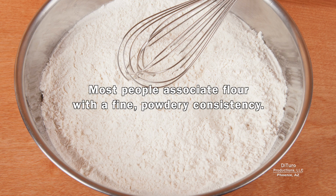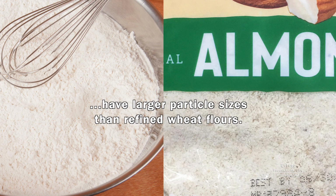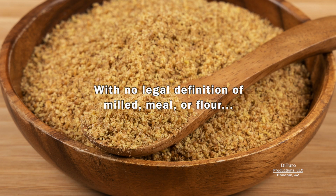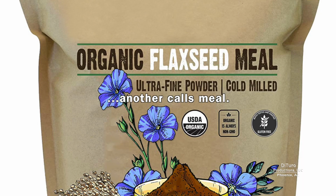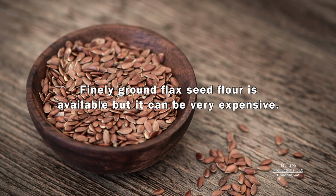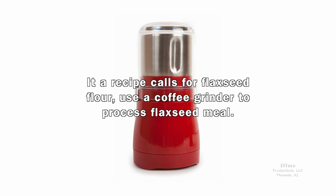Most people associate flour with a fine, powdery consistency. Most gluten-free wheat flour substitutes, like this superfine almond flour, have larger particle sizes than refined wheat flours. With no legal definition of milled, meal, or flour, what one company calls milled flaxseed, another calls meal. Finely ground flaxseed flour is available, but it can be very expensive. Most recipes call for milled flaxseed meal since it's readily available. If a recipe calls for flaxseed flour, use a coffee grinder to process flaxseed meal.